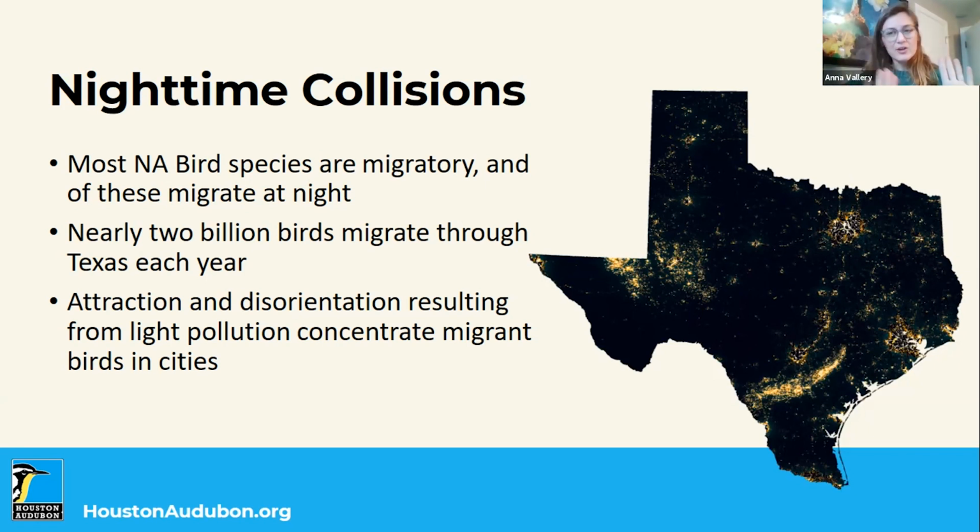We're not 100% sure why lights impact birds the way they do, but it seems to be something to do with the fact that birds typically migrate using stars, the moon, and these kinds of natural light sources as guidance. So it's thought that maybe this reliance on natural light is causing them to be fully disoriented by light pollution in these city centers.